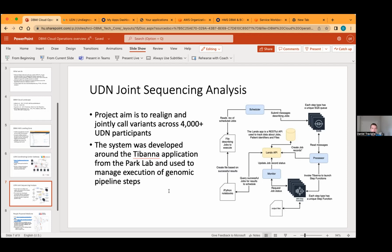So this new system, myself, Shilpa Kobrin, and Shamil Suniev developed this system by which we were able to realign all the data using a tool that came out of the Park Lab. This is a case where I think we were uniquely positioned because we sit at the center of DBMI, so we could pull tools from across the department and put them together in order to do a new application.